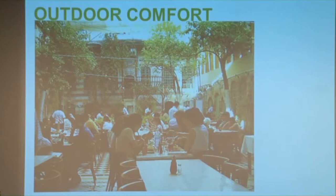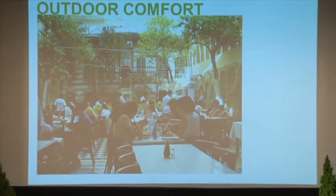So what is public life? What do you have to provide for public life? First of all, you have to consider outdoor comfort. How can you design your outdoor space? You have to consider the outdoors like the indoors. It's kind of a living room of the public space. You have to design it for comfort, like this courtyard in Morocco, which is shaded, is surrounded by thermal mass, which provides a cool environment, and the leaves do some kind of evaporative cooling to this environment.